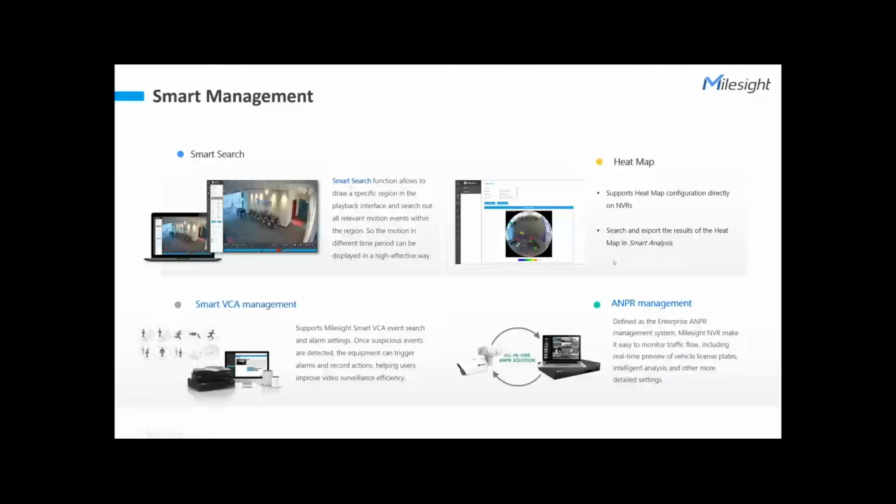Even in something like bus stations, train stations, and airports, where do people congregate? How do they move through the space? Could give you some insight into security situations there.